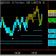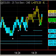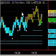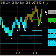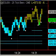All right, what do we want to say here? Okay, the VIX just filled that gap on the last move up. It filled that gap. So now we're looking to see some weakness at the top of this move, and then maybe we can get into another short.